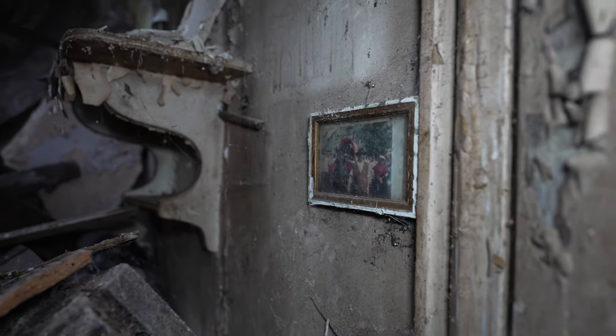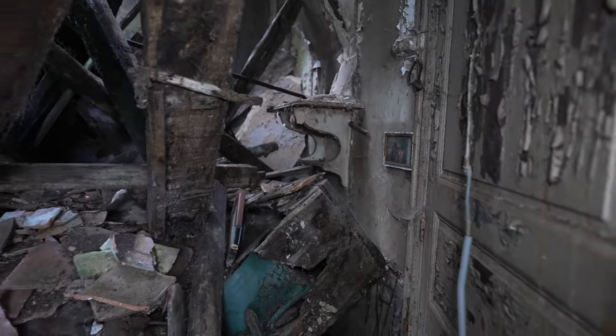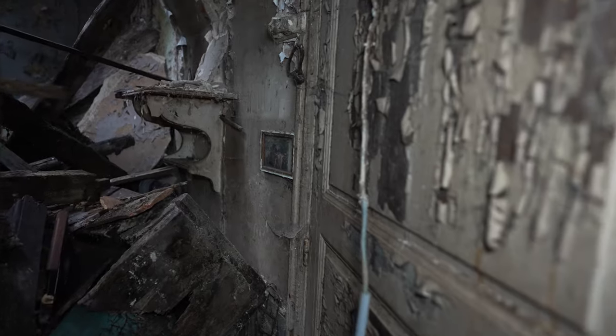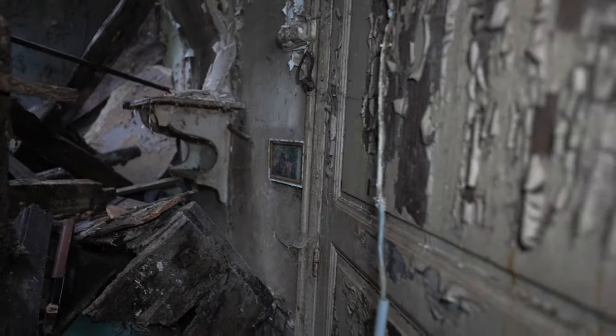This always blows my mind when there's a picture still hanging on the wall, but yet the entire room is collapsed. That picture's just hanging on by a little nail and a string. It's wild.